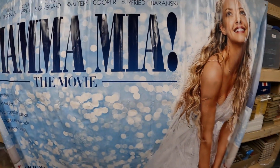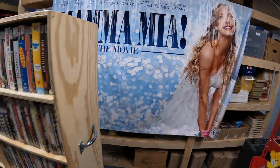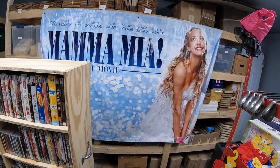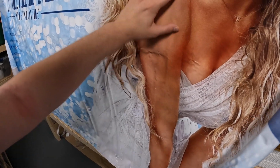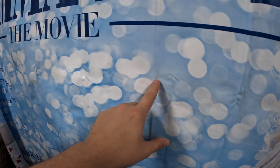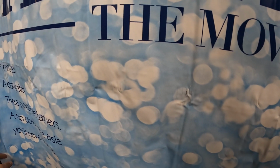But so I got these movie posters. It's Mamma Mia. These things are ginormous. Let me see. This one is 86.5 by 56. So they're like the posters you'd have at the movie theater when the movie comes out. But I just noticed when I undid this one, there's like a little slit there. There's something else over here, like a little wear spot and then some black stuff on there. Maybe it'll come off if they tried.